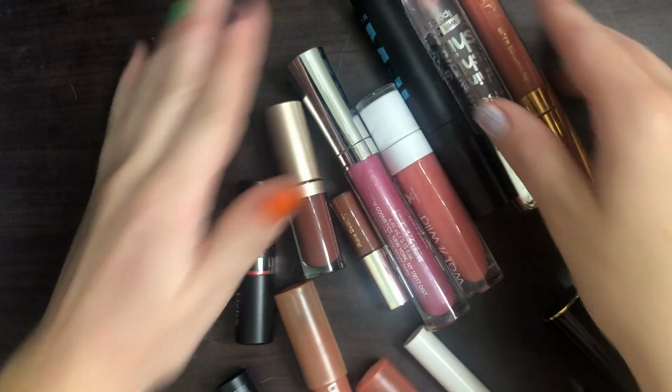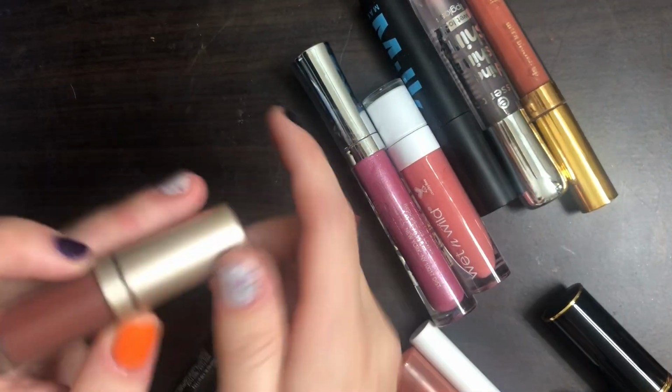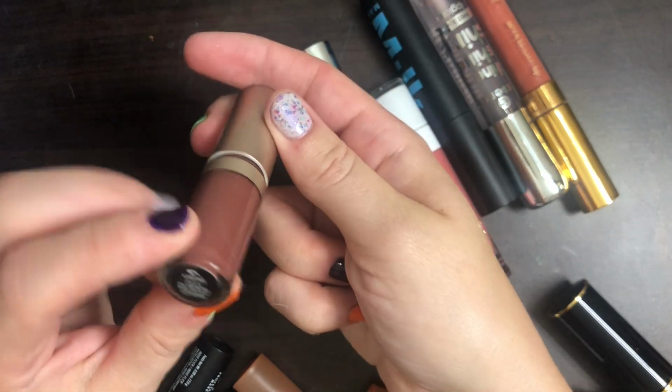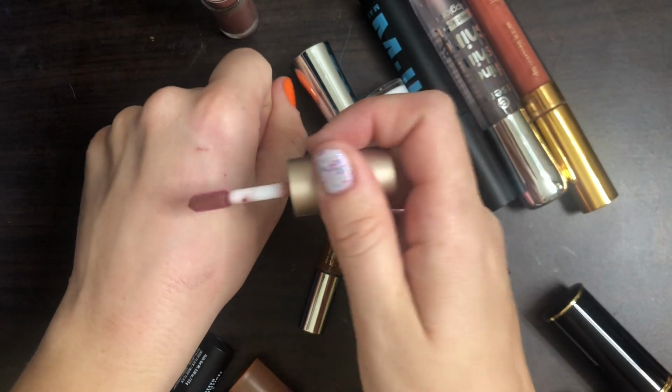Last but not least, I've just got a few lip glosses or lip balm things. I got this as a free sample from Sephora. It's from Bare Minerals, and it's the shade Sincerity. It's pretty.